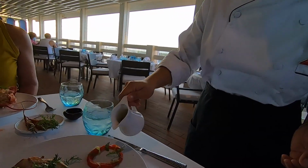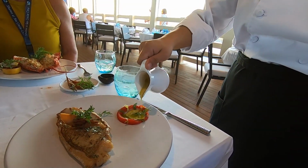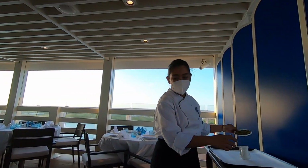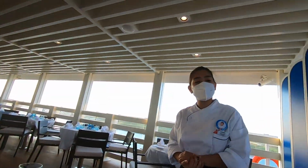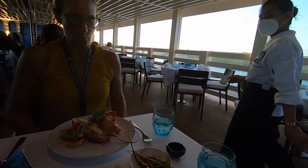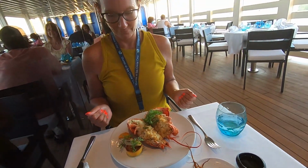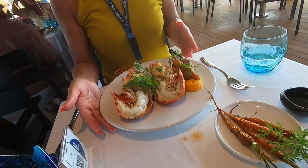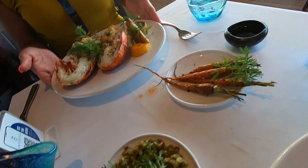For you, an herb infused white wine. Wow. Fancy. Yes, you're fancy. Also braised diced potatoes for your side. Please enjoy. Thank you. Wow. Look at that. Crab stuffed lobster. Did you get all of that? And the little carrots.